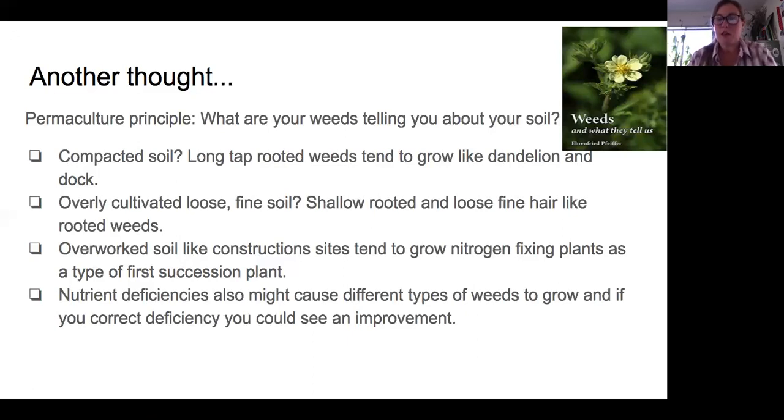But other weeds can show up because maybe your soil's compacted. So then long tap-rooted weeds show up. Overly cultivated loose fine soil, shallow rooted ones, oh my gosh, the name of it just went out of my head.